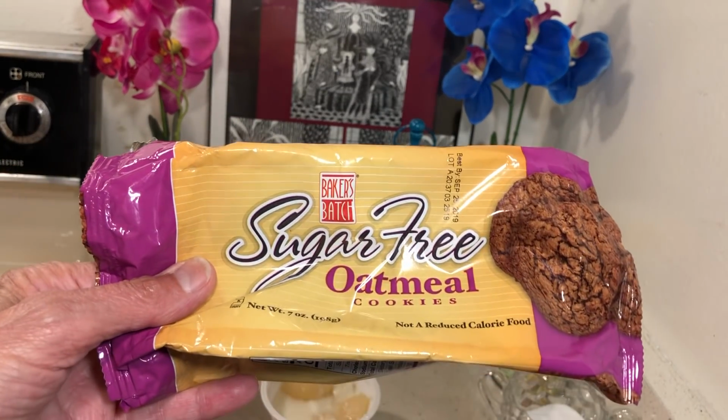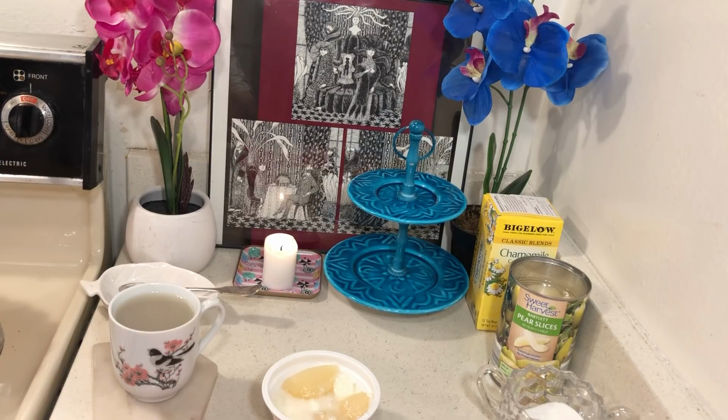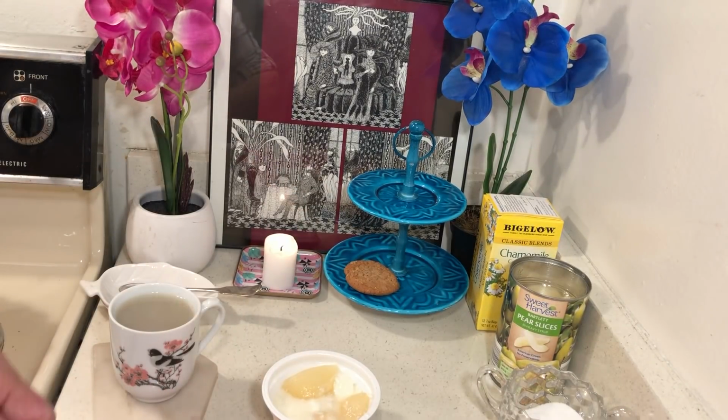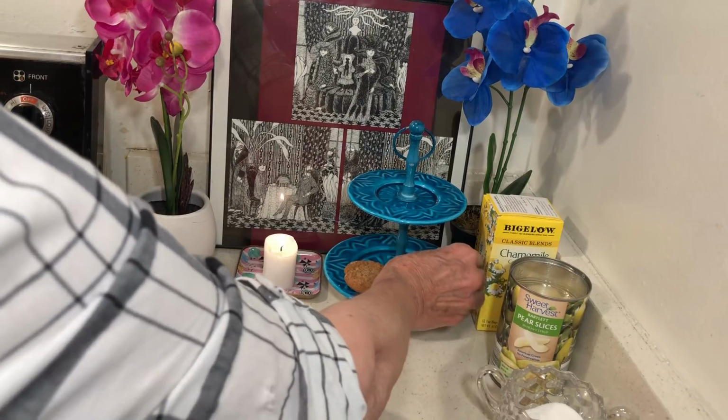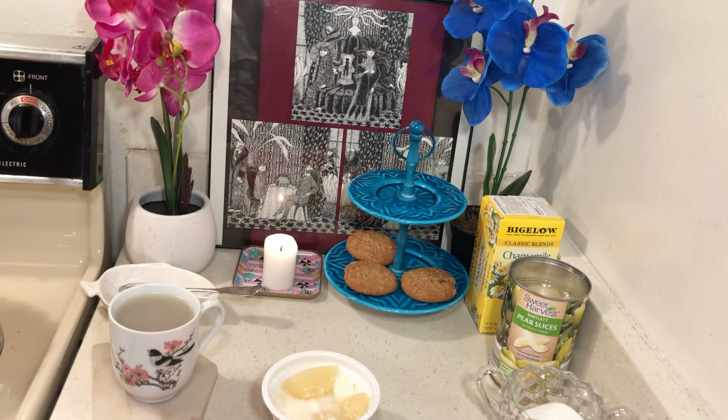Okay, now, I have cookies, sugar-free, and this is like a nightmare. I hate chips that are broken in half, but I really, really hate cookies that are broken in half. But I'm going to eat them anyway. I don't know how this happens. I hate this. Broken cookies, that's worse than chips.